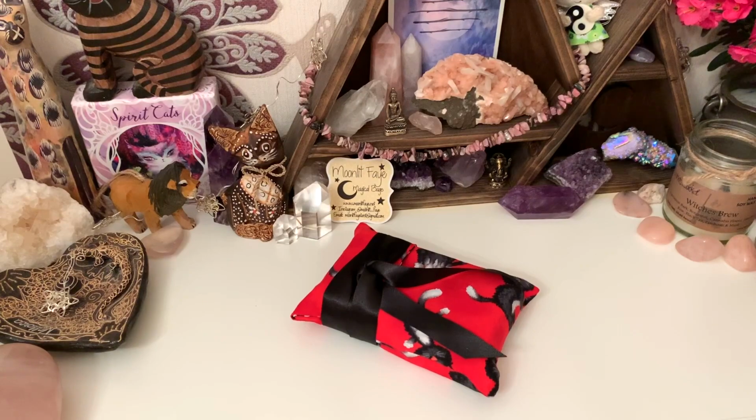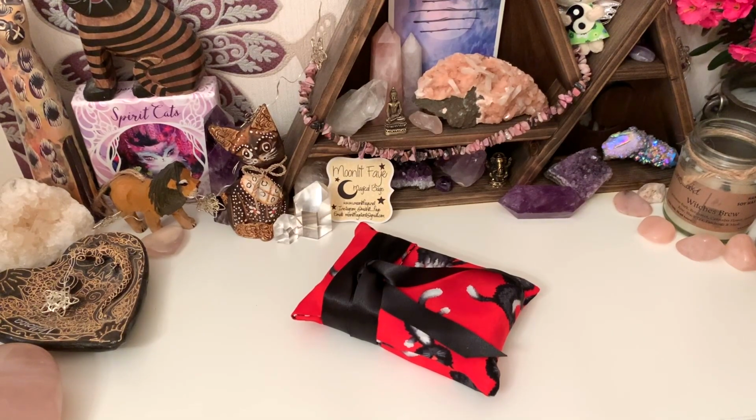Today I wanted to showcase one of my dear friends and just an amazing creator. My lovely friend Jenna, also known as Moonlit Faye, creates the most amazing tarot bags, crystal bags. They can be used for other things as well. She gifted me, is it a love package or a care package, with lots of fantastic items in, one of those things being a selection of her tarot bag creations.